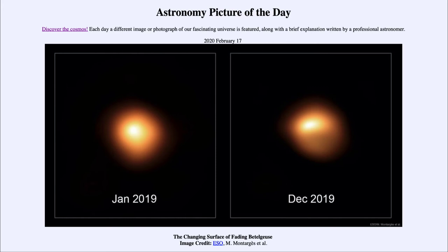Betelgeuse is the type of star that we expect to go supernova, or explode, at the end of its life. However, that could be in the near future, but near future to an astronomer can be tens of thousands of years. So it could be a long time before it gets down to that point where it collapses and explodes. And the thing is, we simply cannot tell exactly how close it is to that stage. We know that it's getting there, but it could be thousands of years away, or it could be much closer. We just have no way of telling.